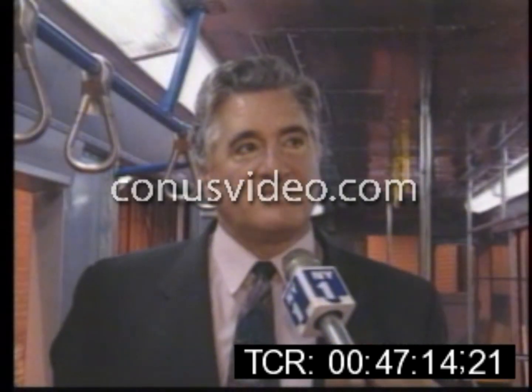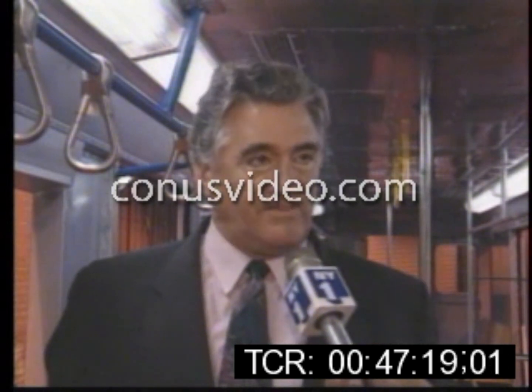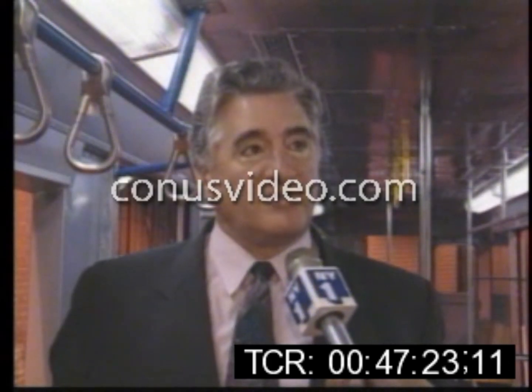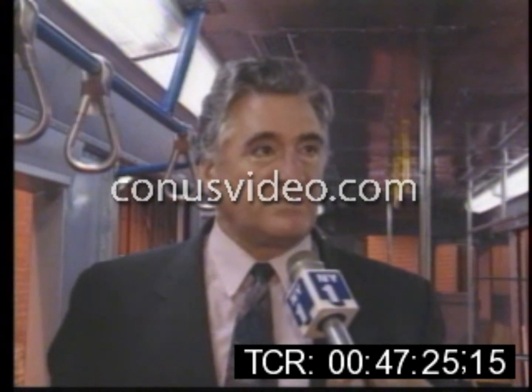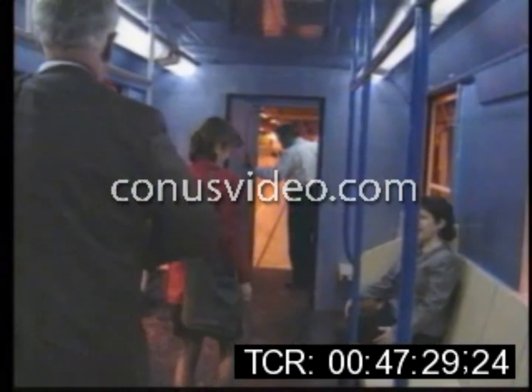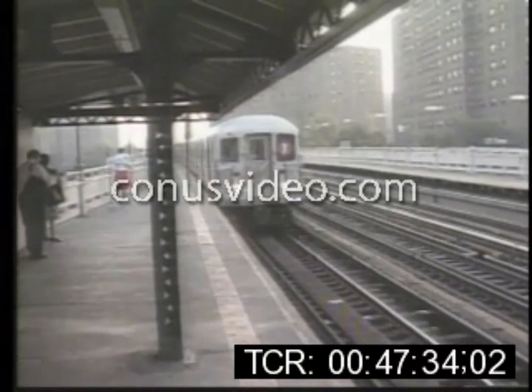We have to replace the older cars that we have that are over 35 years of age. They've outlived their usefulness. It's no longer reasonable to keep putting money into those cars. They're not structurally sound. The TA plans to spend $1.9 billion to purchase the new cars, the first since the R62 model started running on the 1, 3, 4, and 6 lines in the 1980s.